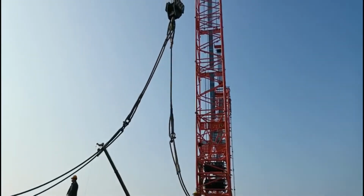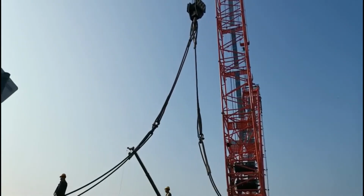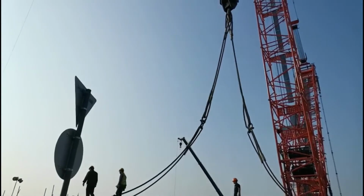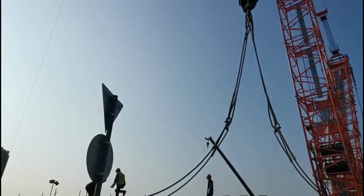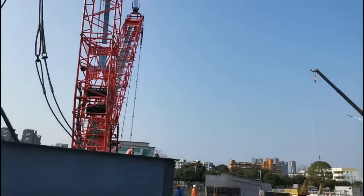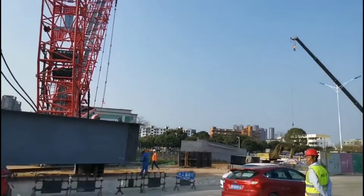Those cables are almost as thick as arms there. You can see that they struggled quite a bit to get those in place. Looks like it takes like 3 guys to manhandle those things. Big operation, but moving pretty quick.